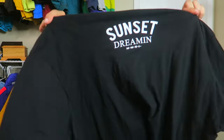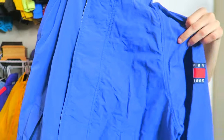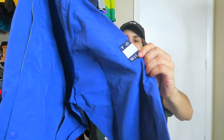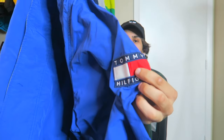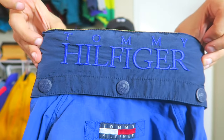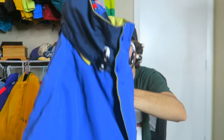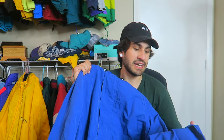I'll let you guys know what's gonna be for personal. So far, these two items will be on my website, link down below. Tommy people, we have a vintage Tommy Hilfiger jacket in a size large. On the left sleeve, you have the Tommy patch. On the back, we have Tommy Hilfiger embroidered on the hood, a yellow hood. Tommy Hilfiger, again, size large, but make sure you guys check out the link down below. It could fit like a medium, it could fit like an XL.